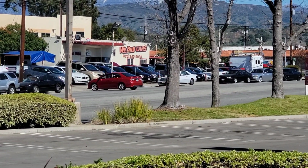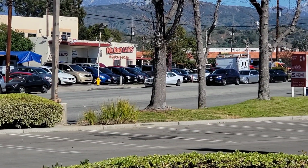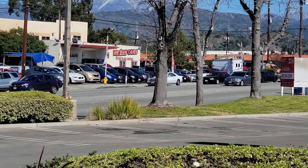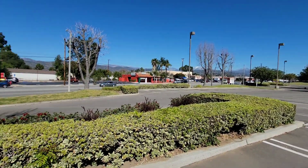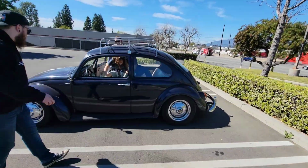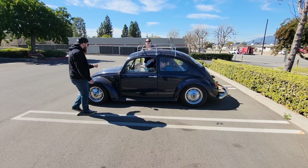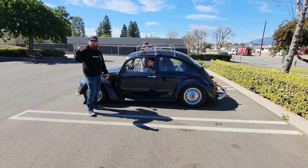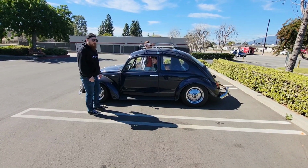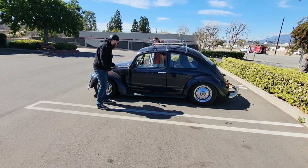So here we are. This is where we just got the bug from, right there where we buy cars. Here's the Beetle. He took it in on trade a while ago. He drove it to LA once, which I think is 8 miles. He doesn't know anything about it other than that. And it's a little dusty, so we're gonna have to clean it up.